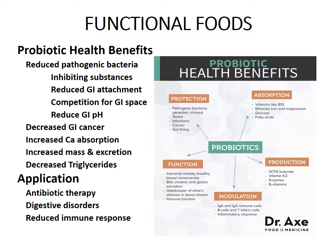So for digestive disorders and HIV patients, it's sometimes recommended to take probiotics. So there's lots of reasons. I would highly recommend researching it for yourself and seeing what you think.